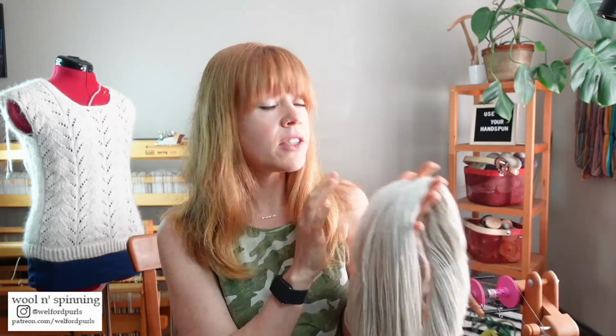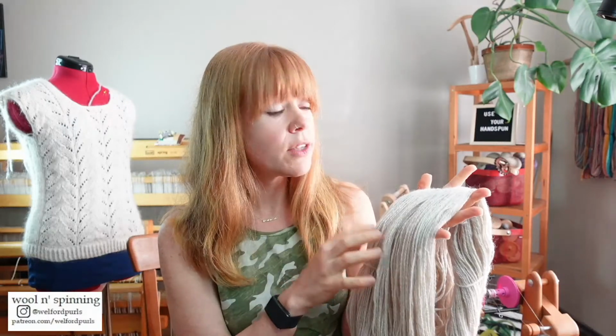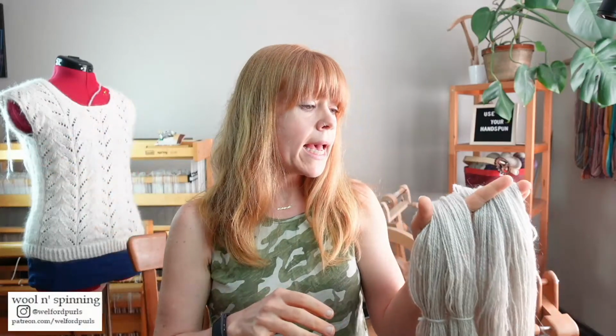And the cool thing about this is that it's ended up being this almost taupey kind of color. It's not totally ivory. It's not totally creamy white. It's just slightly taupey. And it's created this really lovely heathering, and I suspect the fleece itself had quite a bit of heathering in it as well. And the pin drafted roving was just beautiful.